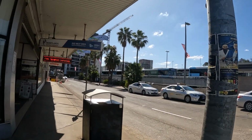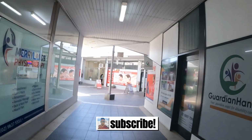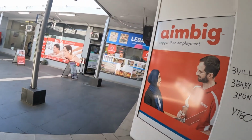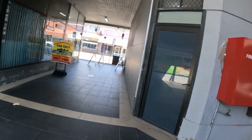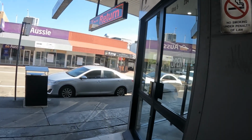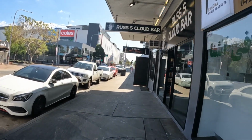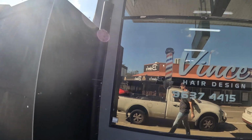And more construction. Can we get through here or not? Let's see. Actually, we can scoot through here. How good's that? Easy. Okay, just bring this back up around. So now we'll walk along here, have a look at the construction, see what's going on here in Merrylands.